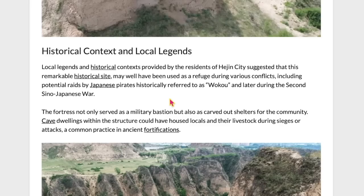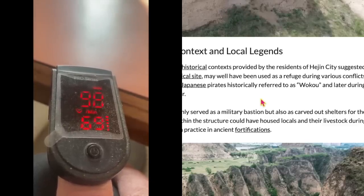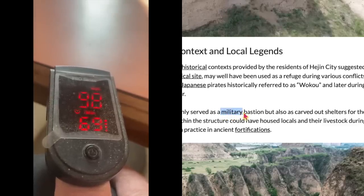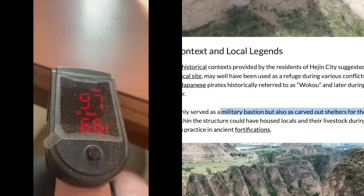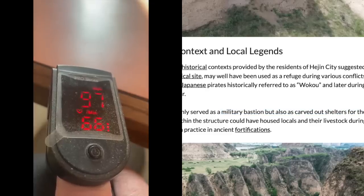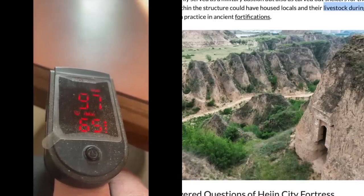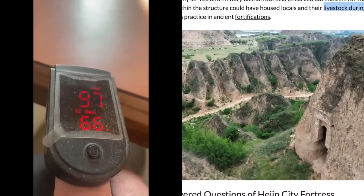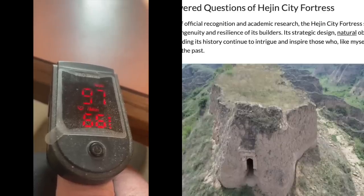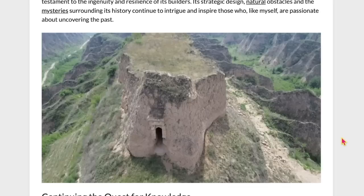But I must also be frank, and here on this website in 2023, saying this was a military bastion, carved out shelters for the community, cave dwellings for livestock and locals. No. My heartbeat is about 68 on average per minute. So I really am excited and a little worried. I shouldn't be.